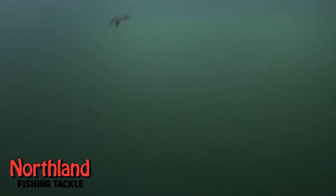But that little tiny jig right there is what we're using, and that's the Northland Gill Getter with that slab cut underneath like that. As you're jigging it, it kind of goes back and forth, a little erratic motion, and then you just sit it there and we're just jiggling it real slow. And that's catching fish, I love it.